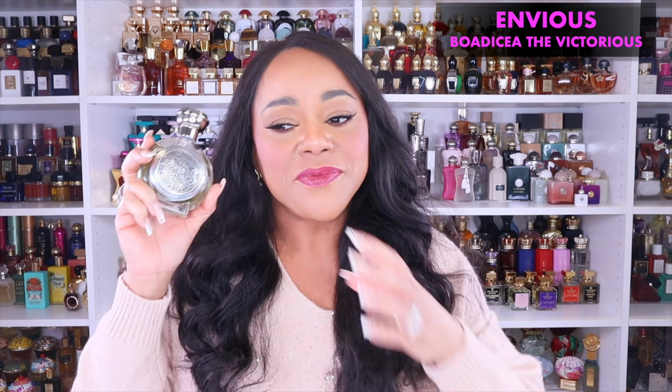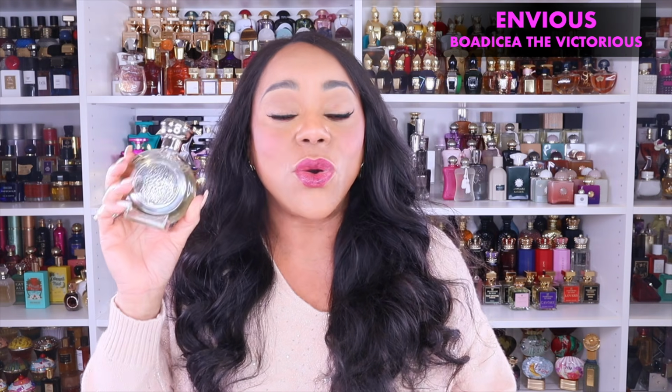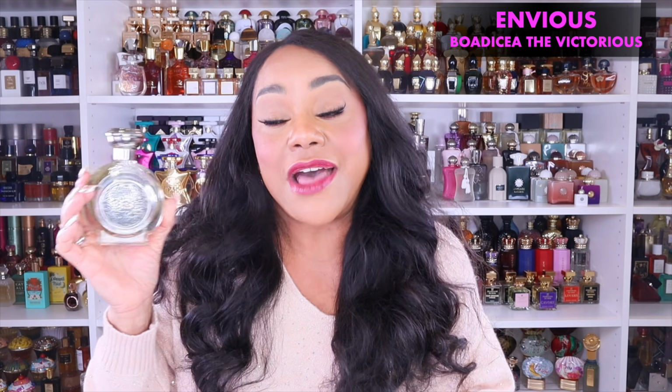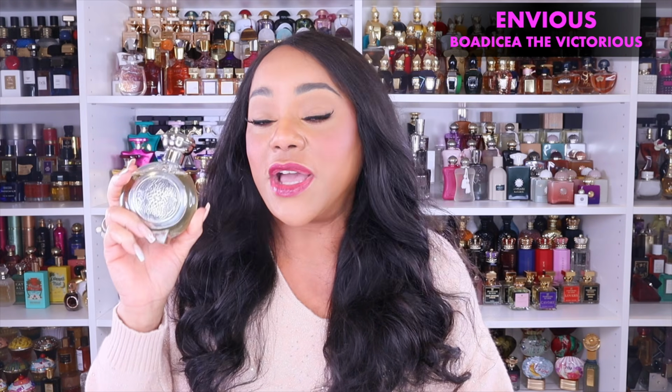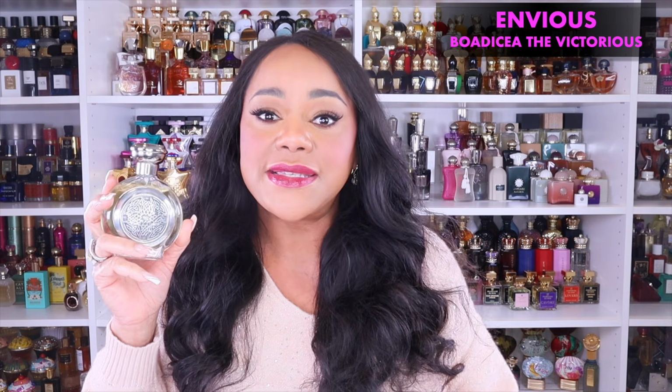The thing about this specific fragrance, and in my experience, I own several of the Boadicea bottles, is that their fragrances are just so balanced, and it is just an incredible experience. So if you have tried or you own Envious, please let us know in the comment section so that other fam members can know that this is an incredible fragrance, or if you don't like it, why you don't like it. But if you can get your hands on it, this is the perfect opportunity, because Boadicea tends to run pretty high up there. And with this discount, I think you're getting it at a real unbeatable price.